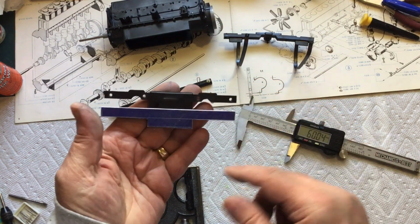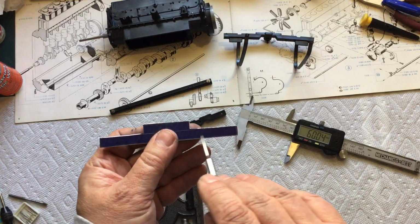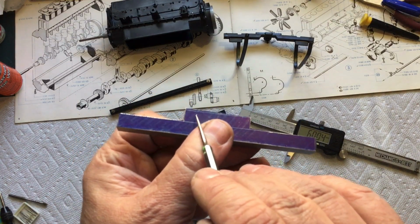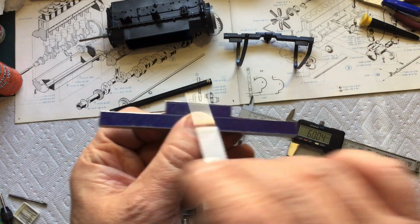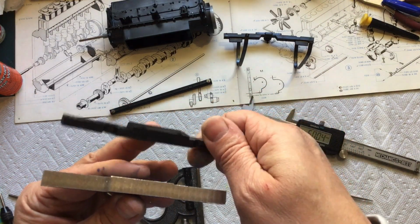And the next thing I want to do is file it to shape. Notice I'm away from the scribe line. Can you see that? I'm away from the scribe line a little bit. So I'm going to file that square. I'm going to file and file. I'm going to get this all square in 2-dimension, and then I'll worry about how to mill in those steps.